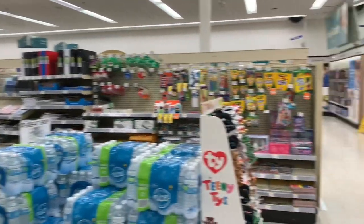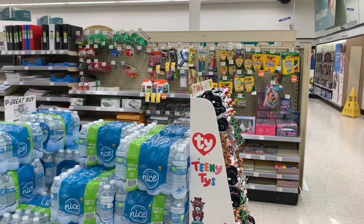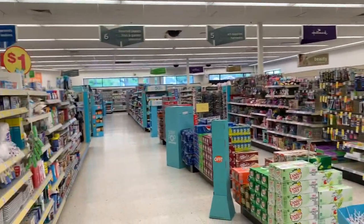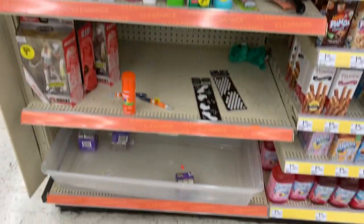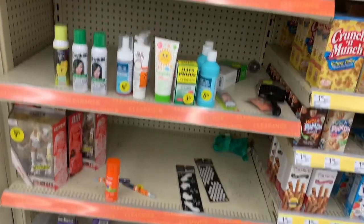So for my filler item, I was looking in the stationery section, and I was gonna pick up one of those highlighters priced at 29 cents, but this store doesn't carry any of them. They don't carry the highlighters. I even looked up here, they have another little stationery section up there, but they don't carry any of those. So instead, I'm over here in their clearance section, which is really small, just looking for something that's really cheap.